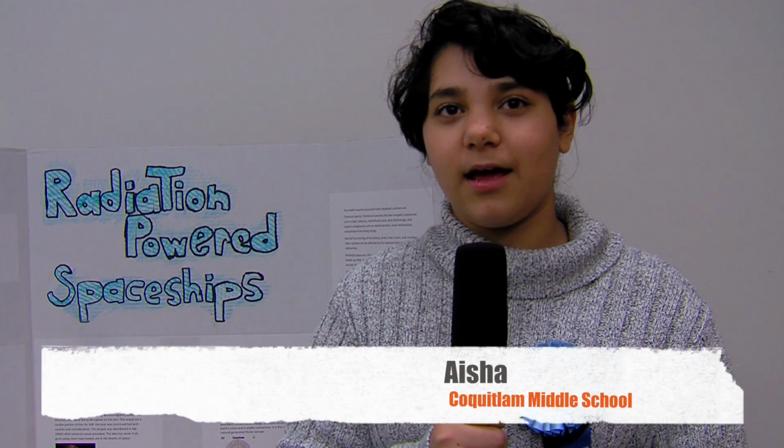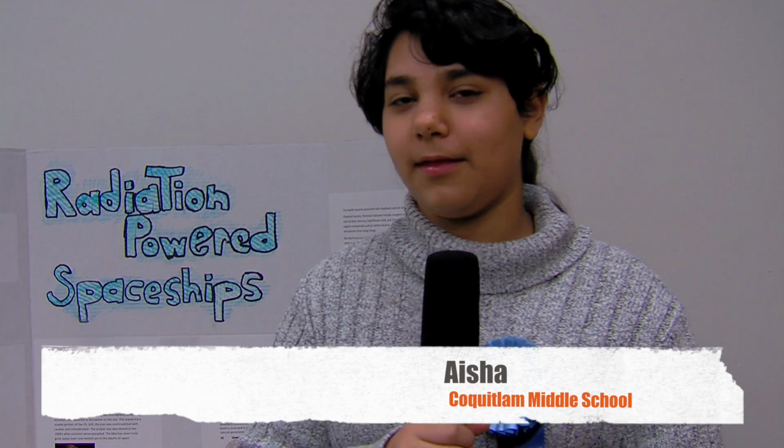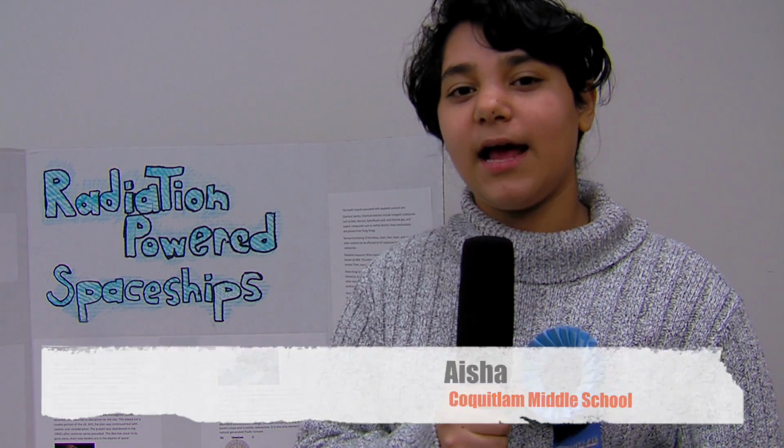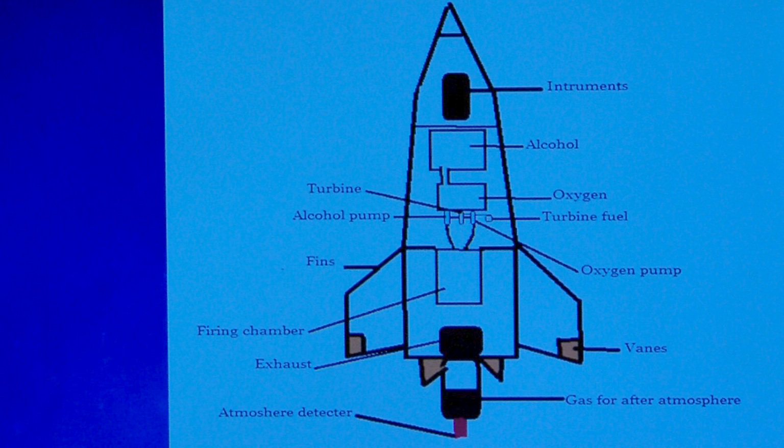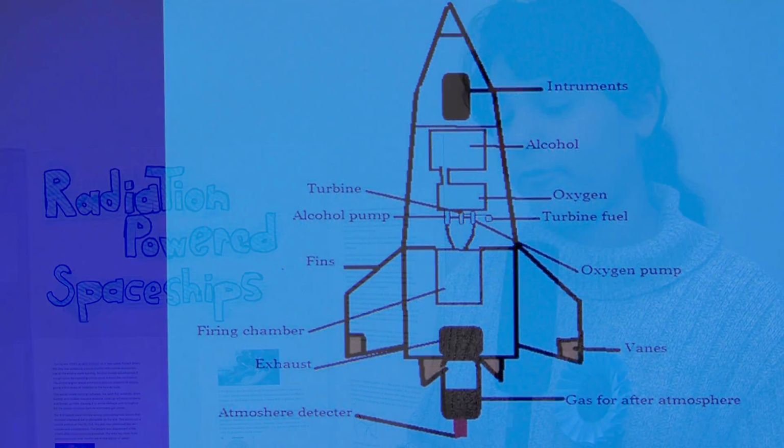For my project, I did it on radiation-powered spaceships, and basically during the 1950s there was this idea to power spaceships by exploding nuclear bombs behind a spaceship, propelling it through space. It was cancelled because it was dangerous. My idea was to make it safer.